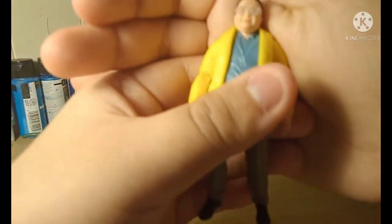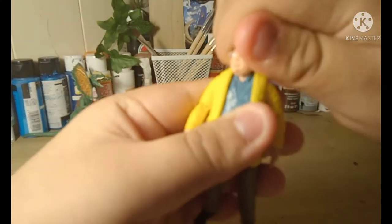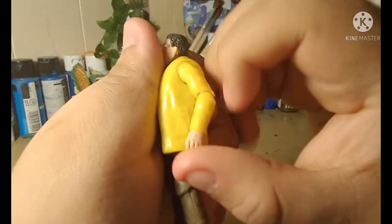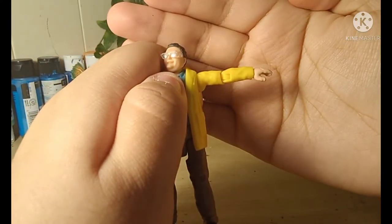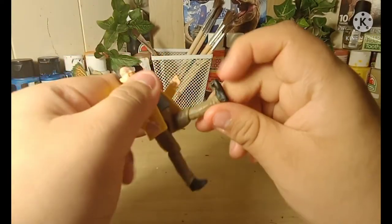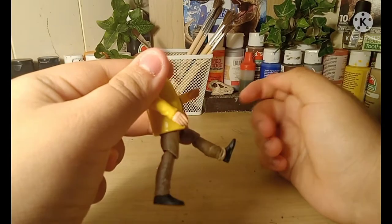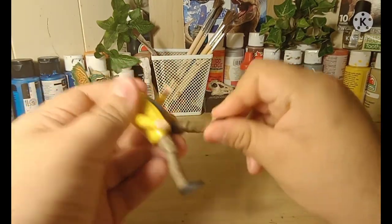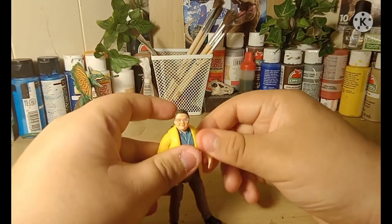And for articulation, his head is on a ball joint, but it's limited because of the jacket. Arms do a full 360 right there. Don't go out that far. Elbow right there. Legs go out that far. Back that far. And you do also have knee articulation right there. So nicely poseable.